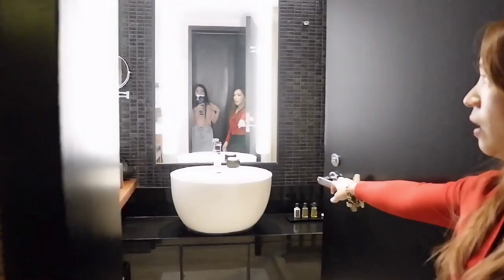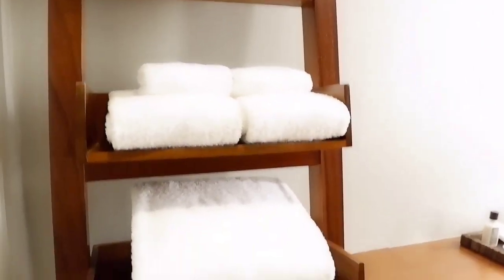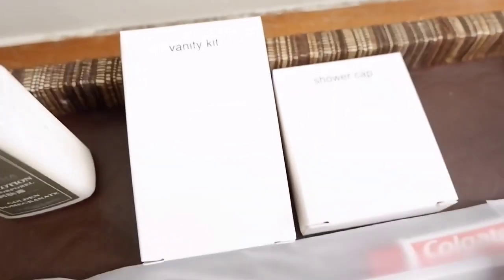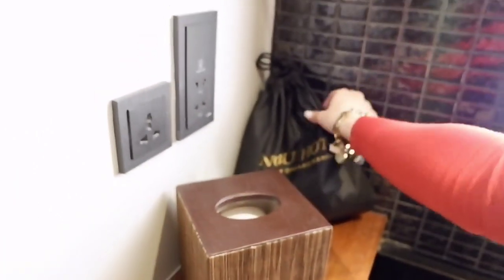Okay, so we have a nice bathroom. I want to close this. On this side, we have towels and weight scale. Oh, it's cold. Here on this side, we have bathroom amenities and towels. What's this? Body lotion, vanity kit, shower cap, toothbrush, and two glasses, water, tissue, and what's this?